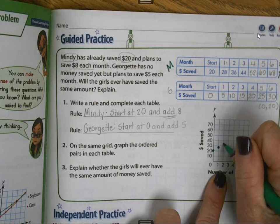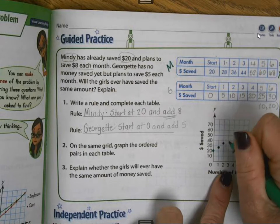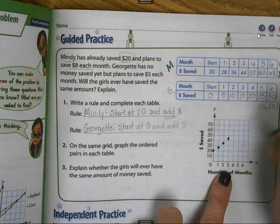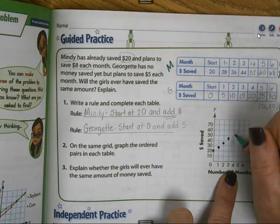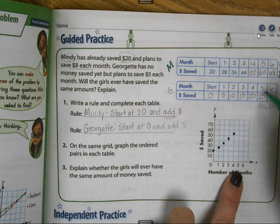236, so just a little bit over halfway. Third month, she's at 44. So 44 will be just a little below halfway. The fourth month, she will be at $52, so a little bit over 50. The fifth month, she's at $60.